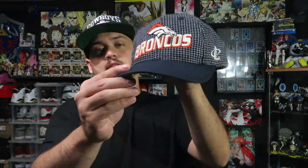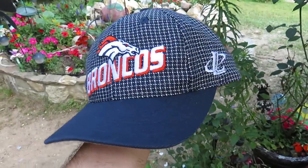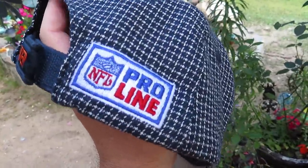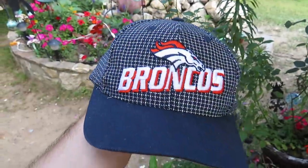And then for $2, I picked up the Logo Athletic Broncos Velcro back right here. This one also was in my restoration video. You got Logo Athletic right there on the left side, Broncos on the front with this square pattern going on.